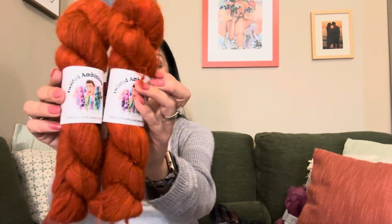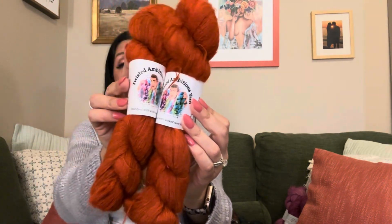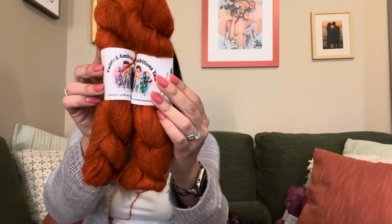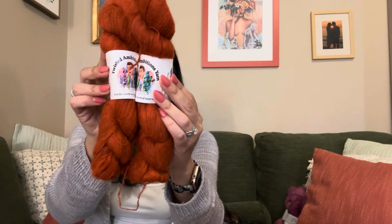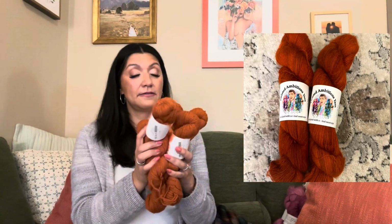So the next thing I purchased was this Twisted Ambitions yarn, and this is the amber color, and it's their Surrey alpaca silk lace. It's called Seriously is what the yarn is called. I'm going to pair this with something that I already have at home. I've purchased 5 skeins of this Imbue sport yarn.